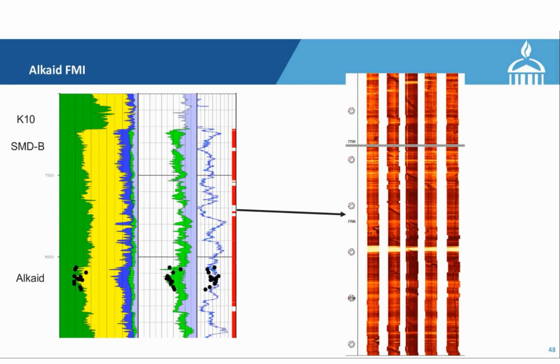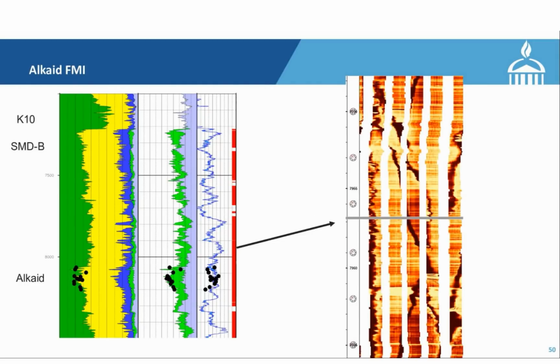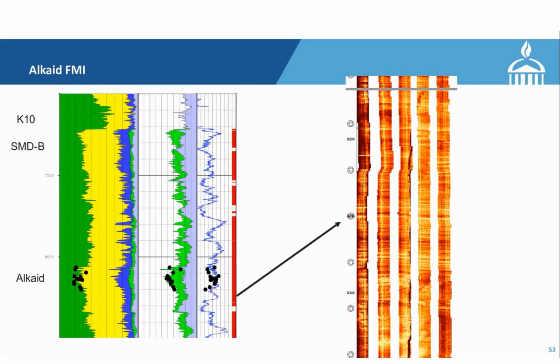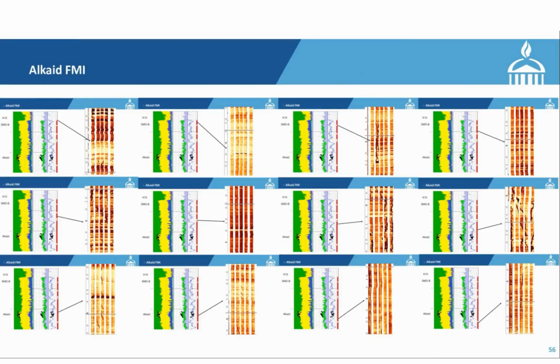Get a little bit further and we get to a zone that's really quite shaly and likely separating the SMD-B section from Alkane. Getting a little bit sandier as we continue down. Sandier again. Get into the Alkane zone and we're getting very sandy. And again, all filled with oil. And continuing down all the way to the bottom, you can see how it just varies in net to gross. So there's an outline of all 12 sections that I've pulled out of the FMI. So you can see the tremendous variability that exists in this section.